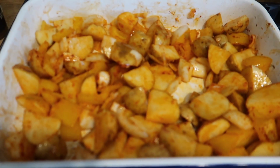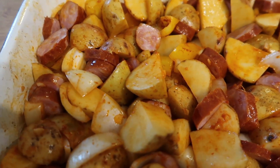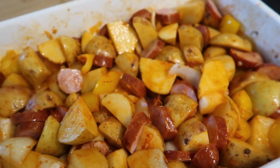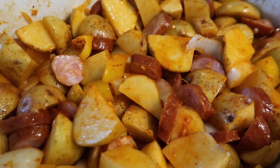So I'm probably going to put it in for about half an hour, take it out, grate some cheese on, and then pop it back in. Right, so my sausage is chopped up and mixed through, and I'm just going to pop this in the oven, see how we're going after half an hour, and then pop some cheese on.